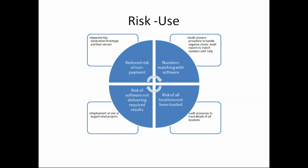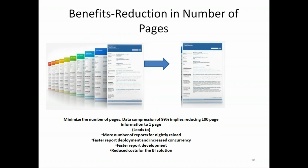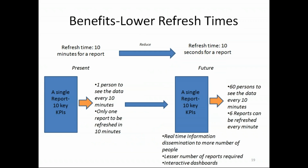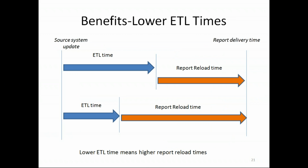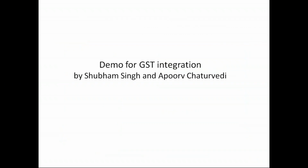This product has already been used by Kurlon for consolidating data from more than 87 locations. You'll have audit details of all the locations. The lower refresh times mean that the maximum number of reports can be generated, and you can also have error handling and auditing of the reports. Again, we are looking at minimum reload time. Therefore, GSTR1, GSTR2, GSTR3 reports can be generated simultaneously. The most important thing is that the extraction time has been minimized, so there's minimum chance of error and minimum load on the RAM of the machine, and you can use it across multiple systems.